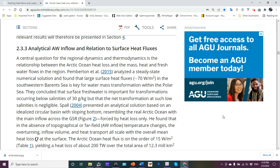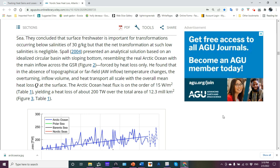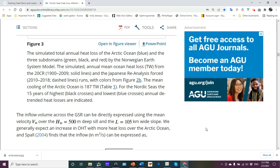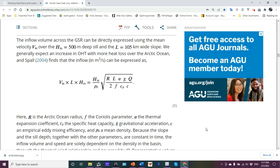etc. And then they analyze the heat fluxes, give some graphic, total annual heat loss. They break it down: Arctic Ocean overall, Polar Sea, the Barents in black, and the red is in Nordic seas. And, with some regression lines fitted through. And then we get into some math.